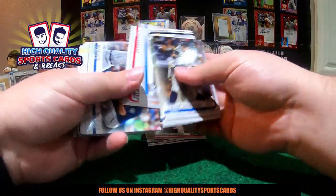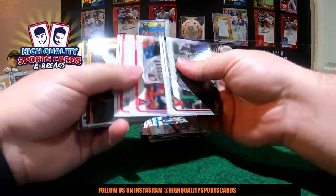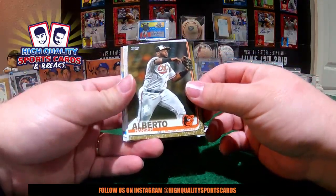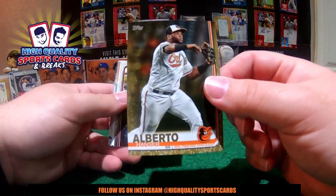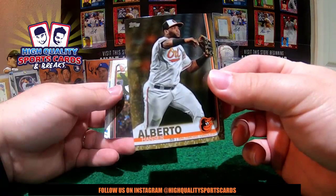And here we go with nice and gorgeous Bowman. We got Hansel Alberto gold out of 2019, Baltimore Orioles. Nice piece right here for Quick 15. Nice one for the Orioles. So congratulations to Quick 15.